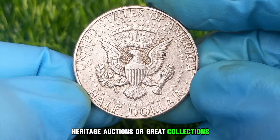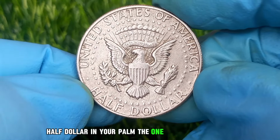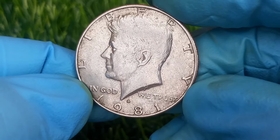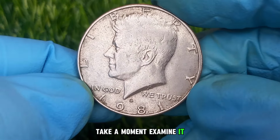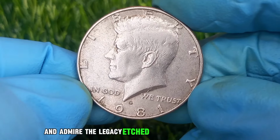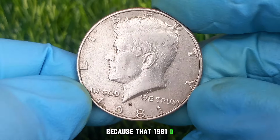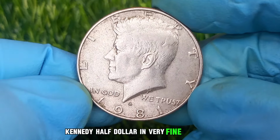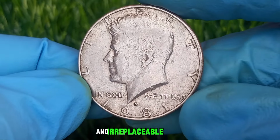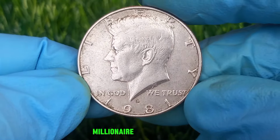So before you dismiss that shining half dollar in your palm, the one with the rich color, the smooth touch, the dignified wear, take a moment. Examine it. Research it. Hold it to the light and admire the legacy etched in its copper-nickel skin. Because that 1981 D Kennedy half dollar in very fine condition, with its potential for striking anomalies and irreplaceable patina, might just be the golden key to unlocking millionaire status.